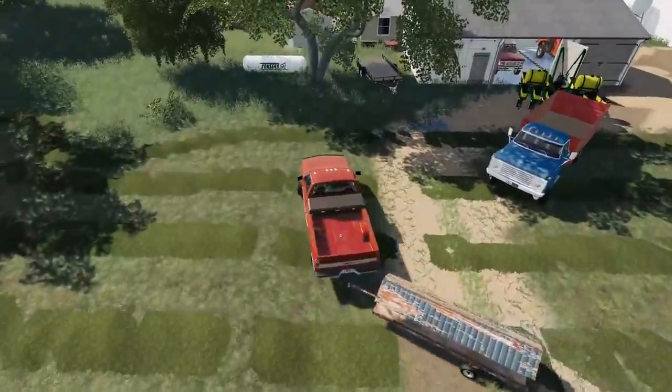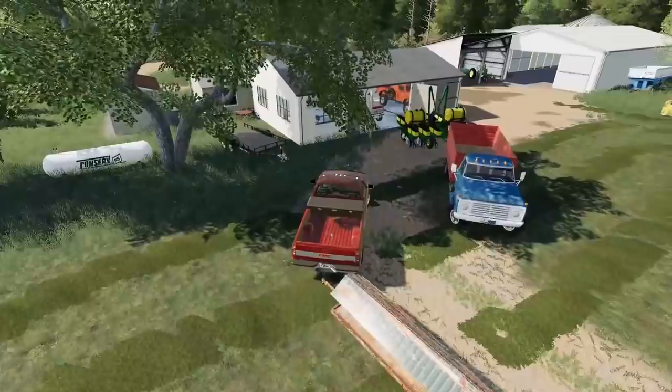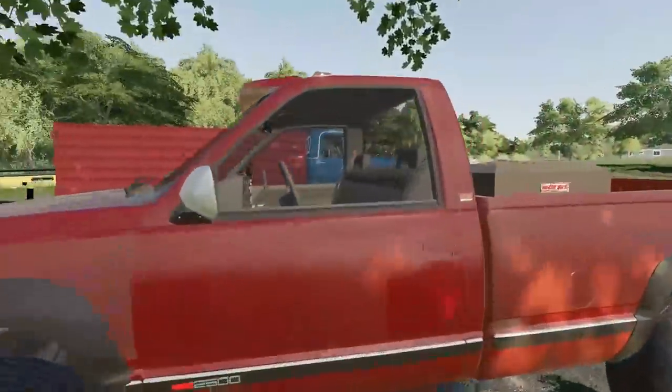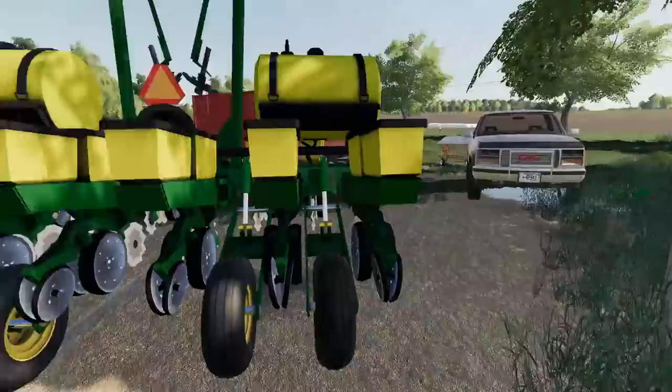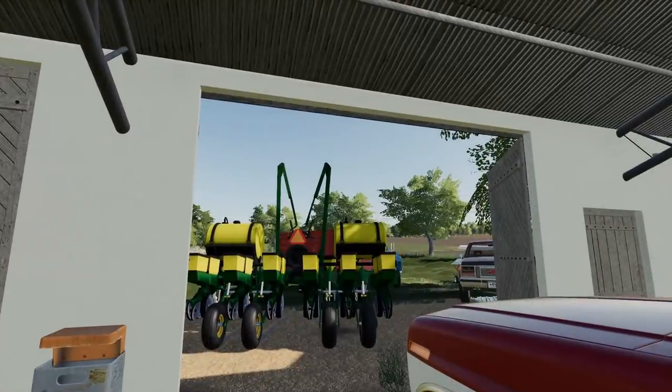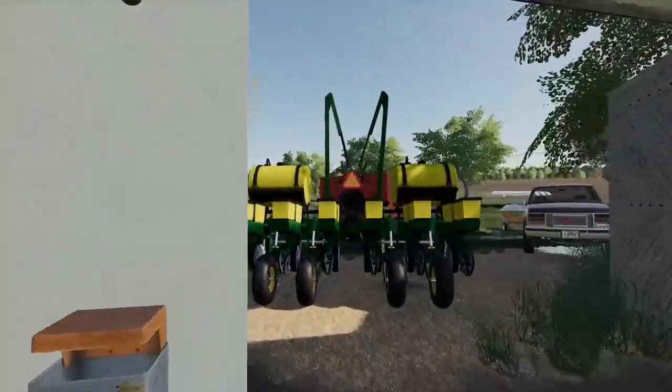I think we'll just bring it around back here for now. We still got to work on the planter there, so got to get that done. Oh, hold on. I got to turn off the lights. Battery's going to die if I don't. There we go. Okay, I would really love to back this thing in here, but it's just not gonna fit. So, unfortunately, we're gonna have to work on it from out here.